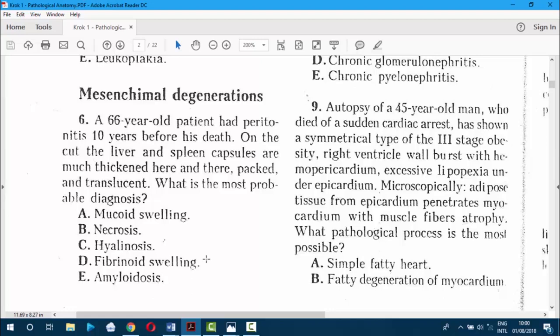Now, fibrinoid swelling or changes are formed due to main substance destruction and more increase in vascular permeability. Organs are enlarged a bit. Microscopically, bands of collagen fibers are homogeneous, impregnated with plasma proteins. Metachromasia is not marked. The outcome is necrosis, sometimes sclerosis or hyalinosis.